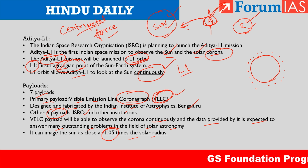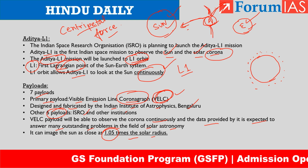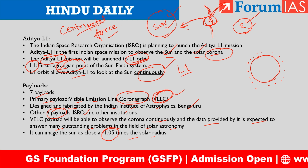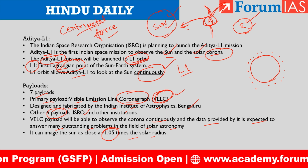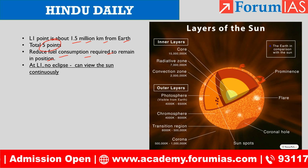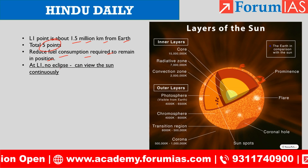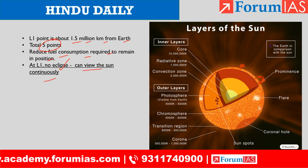satellite. So the fuel required to make this satellite remain in this orbit will be less, because we have two natural forces which are equal and opposite to each other acting on this satellite. And we already saw that at the L1 point there is no eclipse and the sun can be viewed continuously.